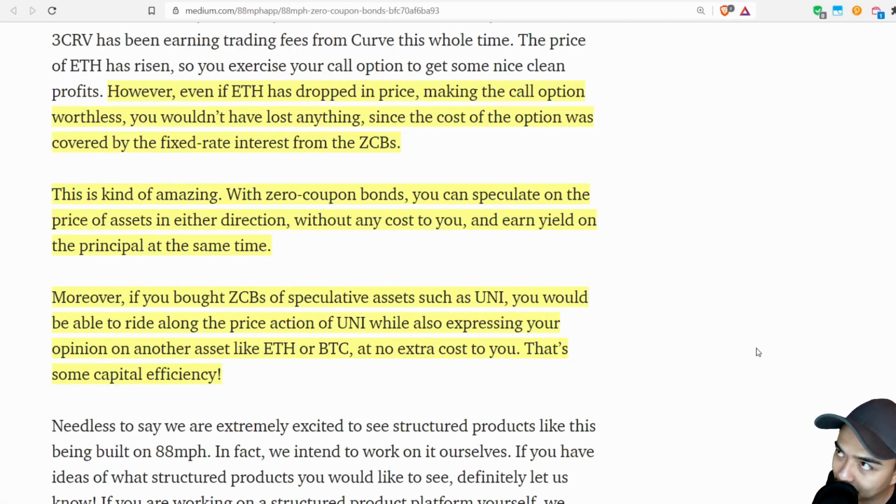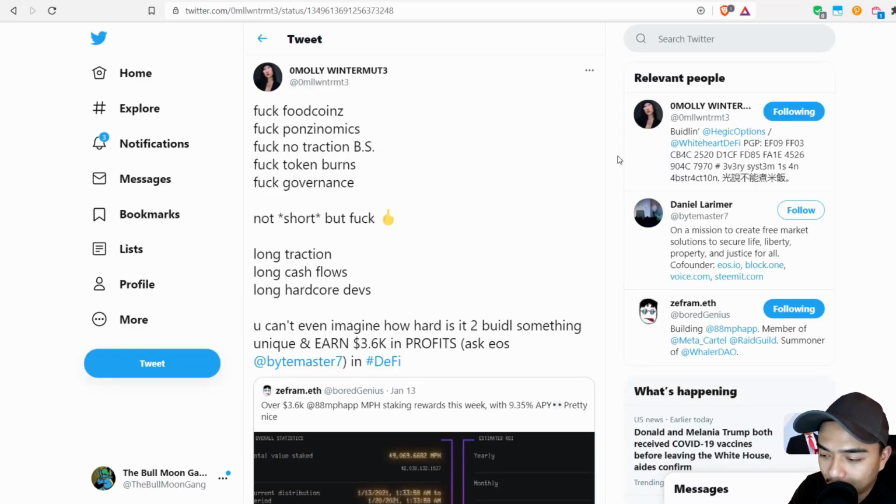So just thinking about it, putting the pieces together, Molly has expressed wanting to work with Board Genius and McFly, so I can only assume that they are building this together, the zero coupon bonds and the options, Molly with Hegic and options, and 88Mph and bonds. And then Molly in another post even goes on to say food coins, Ponzinomics, no traction BS, token burns, governance. And she's saying not short, but long traction, long cash flows, long hardcore devs.